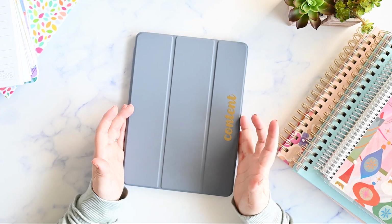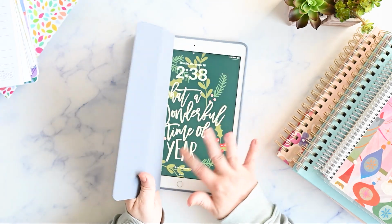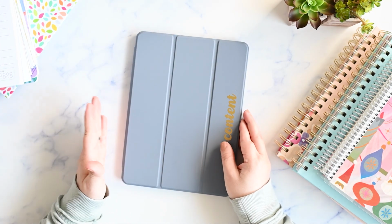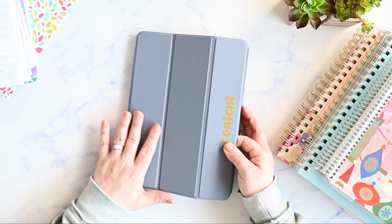I'm not a digital planner. I've tried digital planning. I have the tools to do it. I have an iPad. I have an Apple Pencil. Like, I can do it. I just don't like it. I love that paper feel, and I'm sure you understand and can relate.